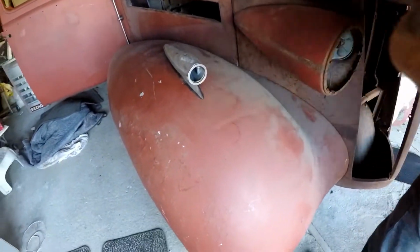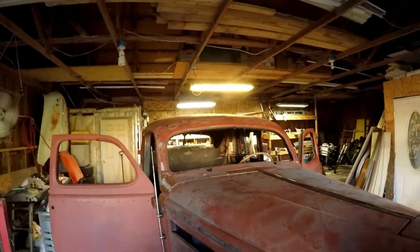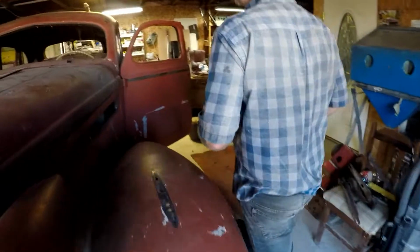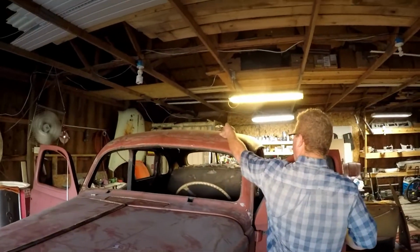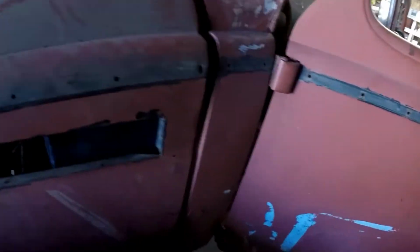You know what these could be? We could just get five of these and put them as cab lights. Except why would a car have cab lights? Because I feel like it. Because cab lights. Right? So we put cab lights on everything?